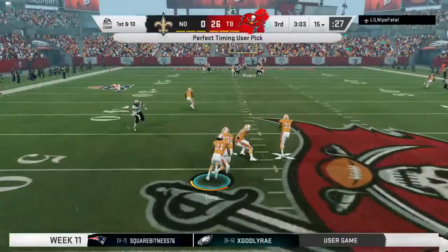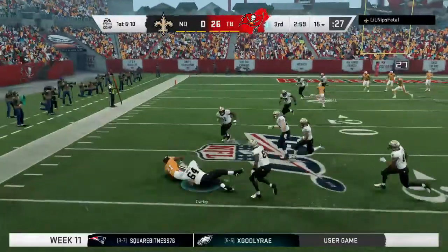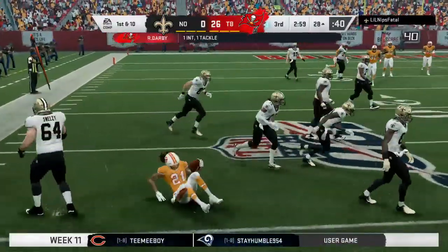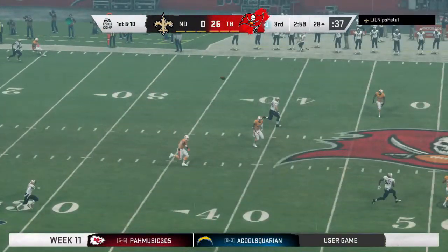Into heavy traffic, and it's intercepted. Picked off by Ronald Darby. And a huge return as they take this one all the way down inside the 30-yard line. Mecole Hardman, the intended target.